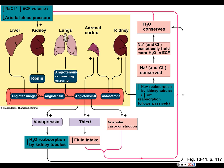The kidneys, the adrenal cortex, our blood vessels, and somewhere in the brain called the hypothalamus, and the structure hanging down below the hypothalamus that releases something. Posterior pituitary. Posterior pituitary to release, we said, ADH, antidiuretic hormone, or here called vasopressin. Okay, that comes from the what? Posterior pituitary. But yes, the hypothalamus.